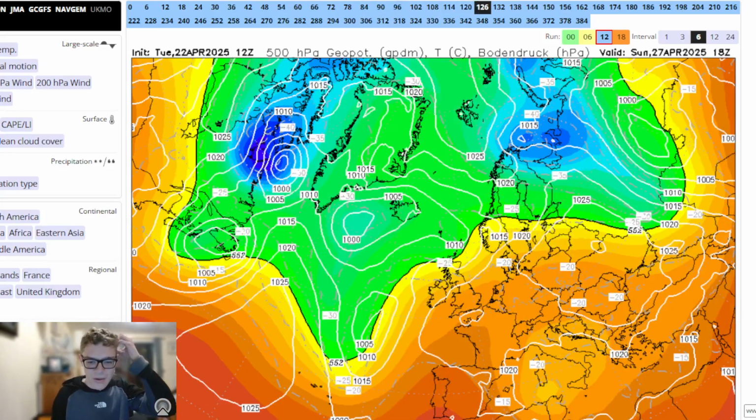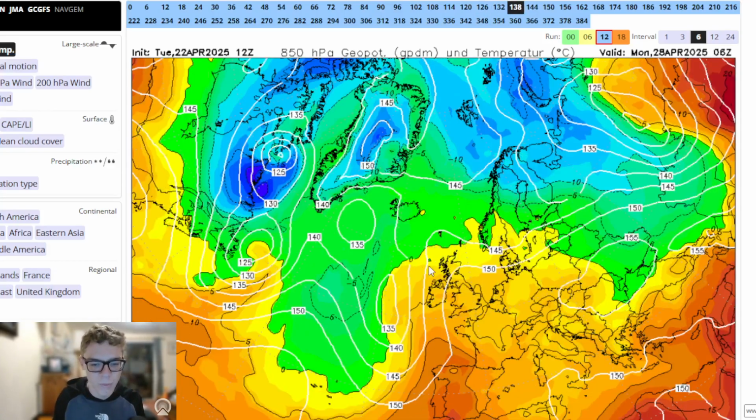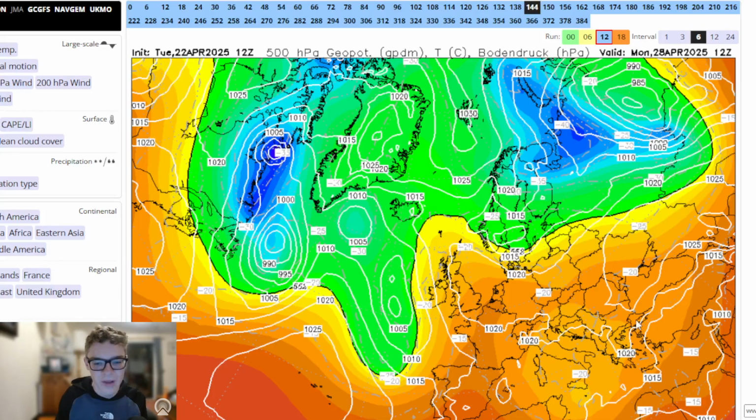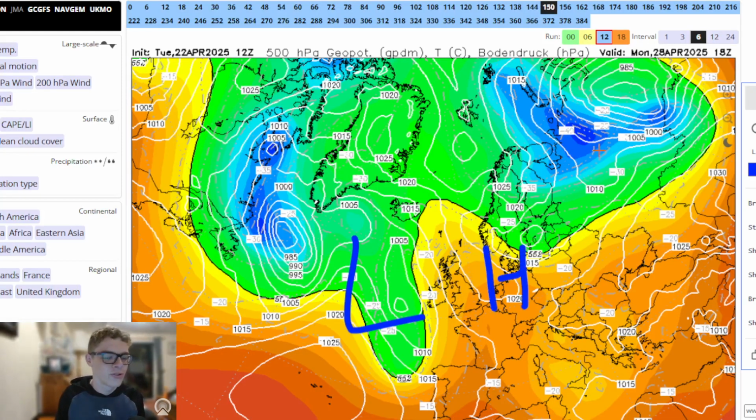Into the latter part of this week, though, we do turn more southerly, southwesterly, which is going to bring some warmer temperatures up from the south. Now, this has been a trend recently. Low pressure sits to our west, high pressure sits to our east. This is the GFS run, by the way.